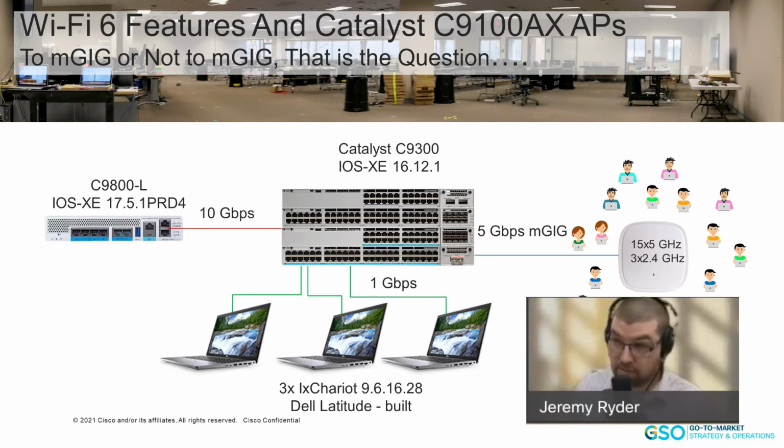All right. So let's see if I can twist some arms on this mGig conversation. I know some of you said you're not sure. This is not intended to be a sales pitch, but I do see just more and more traffic coming through. And so this was a little test that Cisco put together.